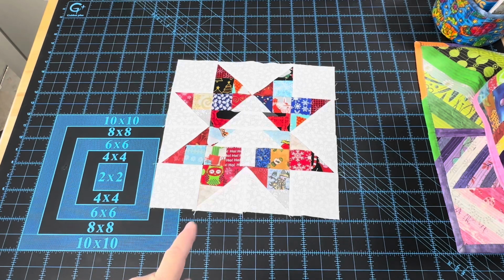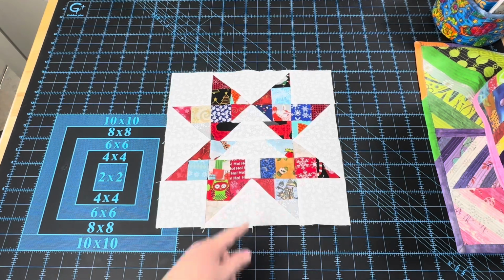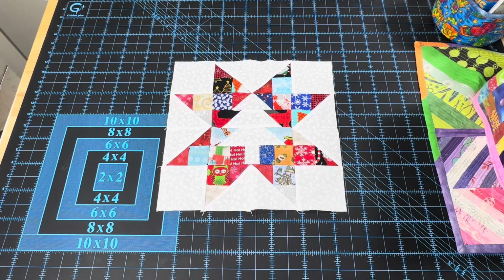I went with a scrappy Christmas fabric version, and it's okay. I like it, but I think the tree might stand out more if I didn't use the same fabric for the tree as the background. And even though I love a lot of scrap, I think this one's just a little bit too scrappy for me. I'd love to see this in just red fabrics or blue fabrics, and I think that would make a really fun quilt or pillow. So I'm going to set this aside, and it's going to go in with my regular orphan blocks, and I'll probably sew them all together into a quilt at some point.